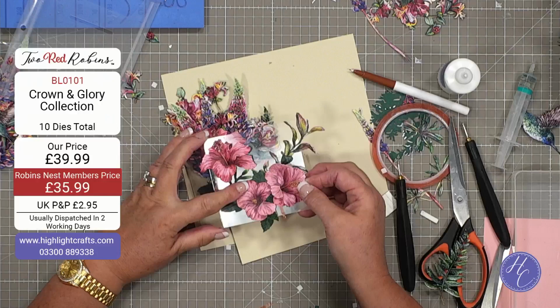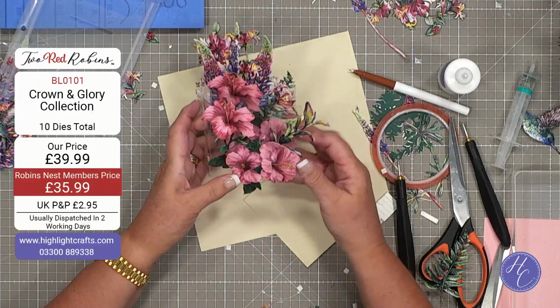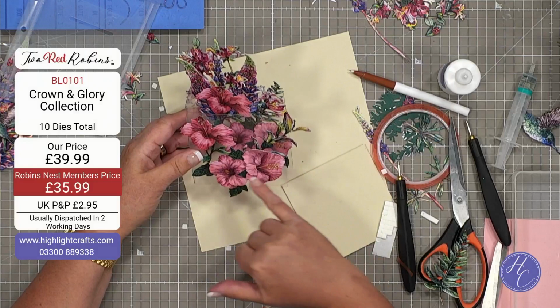And the other thing that I also need to tell you, look at that. Look at how that is coming together. Wow, that's just super gorgeous. Really is. And you can see this looks like a bush of those flowers.